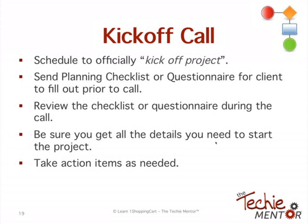So basically what you do is you schedule the call, you send them the questionnaire, and I would always say, don't worry about filling out the questionnaire, fill out what you can, because some people get a little overwhelmed when they look at the questionnaire because they have no idea what the questions are or what they're for.